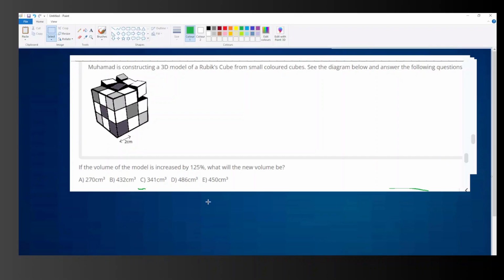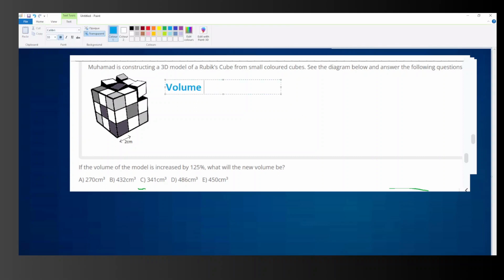Same question, guys. Muhammad is constructing the same Rubik's Cube. If the volume of the model is increased by 125%, what is the new volume? Good question. Well, let's work out volume. And if you guys don't know, well, here it is. Volume is the space inside a 3D shape.